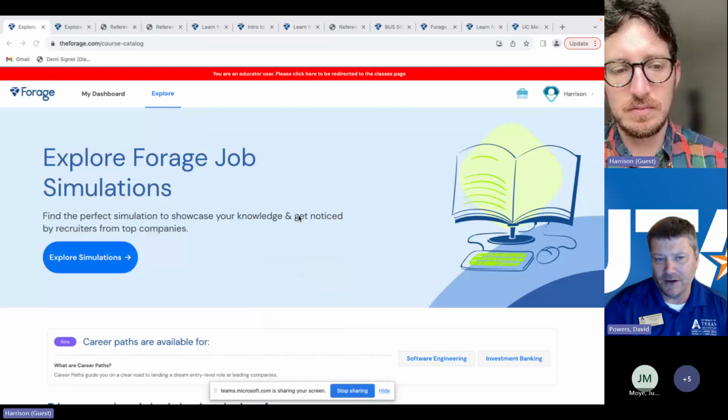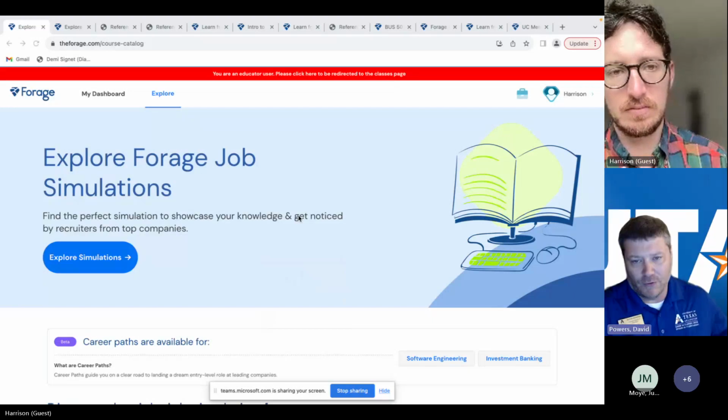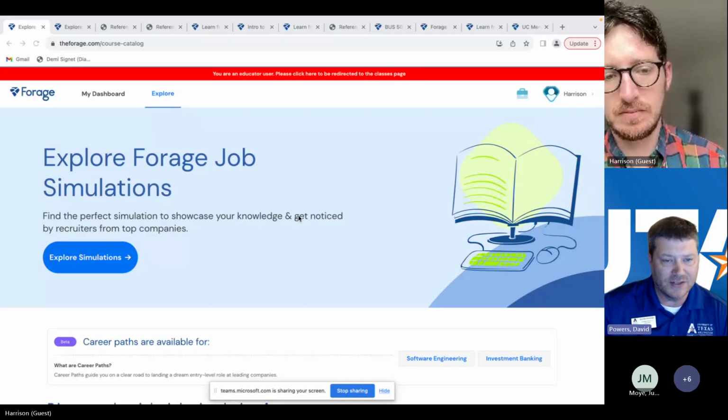What we are really excited about in the Career Development Center is Forage seems to be a great platform to provide experience and resume building opportunities for international students, which is really cool. And we hope that you find the platform and the courses a valuable resource in the classroom as well. We think there's a lot of application there, which of course Harrison is going to break down for us. So he'll take us through the platform and answer your questions at the end of the presentation.